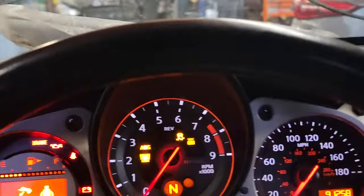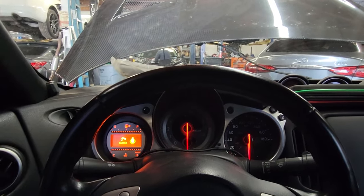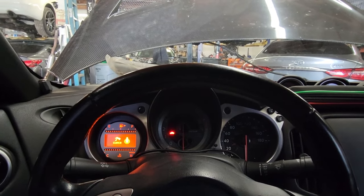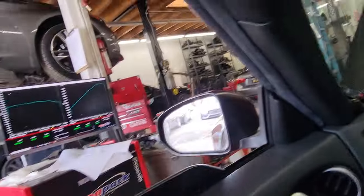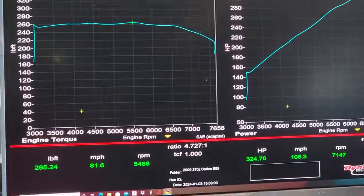Anyways, this one is on UPT 600cc injectors, UPT 3-inch intakes, has a Tome, has headers. Did I say 85? I think I did. Does this window work? Pretty good. 324 wheel horsepower, 265 wheel torque.